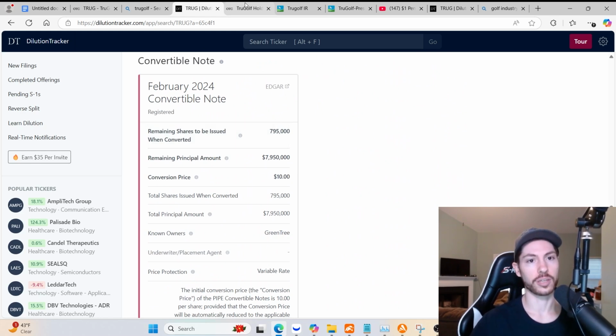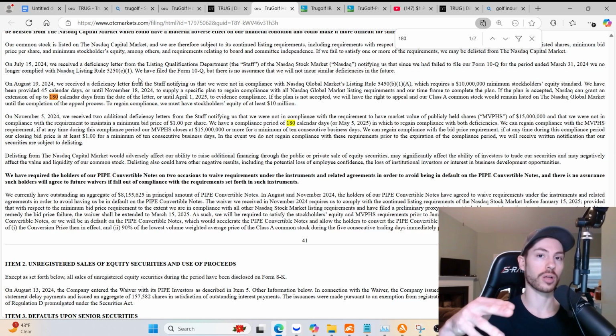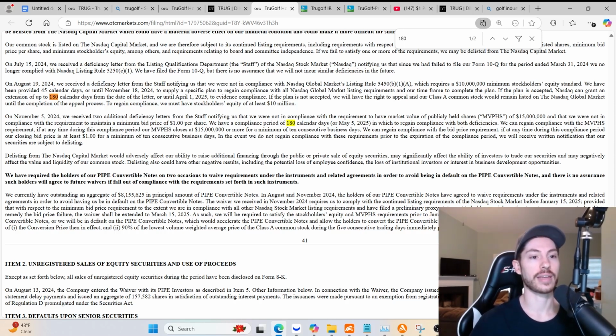Just depends on a lot of things, but there are some concerns with ticker TRUG in terms of their NASDAQ compliance. So anytime a stock price goes under $1 for 30 consecutive trading days, they do lose compliance with the NASDAQ. Then they have 180 days to regain that compliance. And how do they do this organically? They have to basically get the stock price up over $1 and remain over $1 for 10 consecutive trading days. And that's how they regain compliance. If they don't do that, they can also request another 180-day period. So they do have until May 5th, 2025 to regain compliance organically.